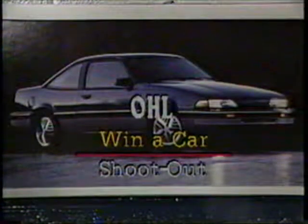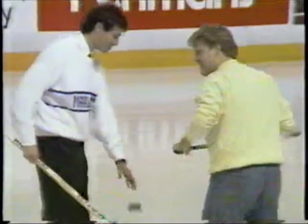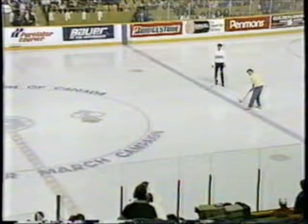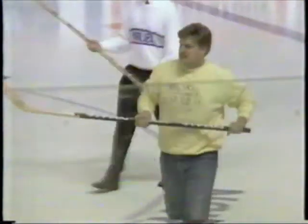Isn't that a beauty? In our OHL Winter Shootout, and from the far blue line this week, Tom Salis will try his luck. We have given away 4 cars across Canada this year. Tom Salis tries to make it number 5. Stick handling prowess from the far blue line. Lets it go. Nice straight shot down the ice, just wide of the board. And unfortunately, no car this week for Tom Salis.